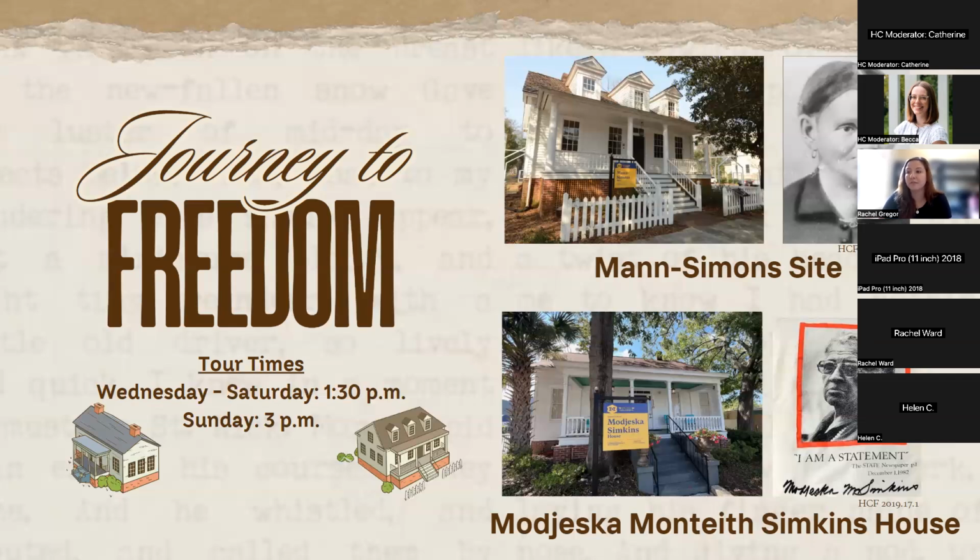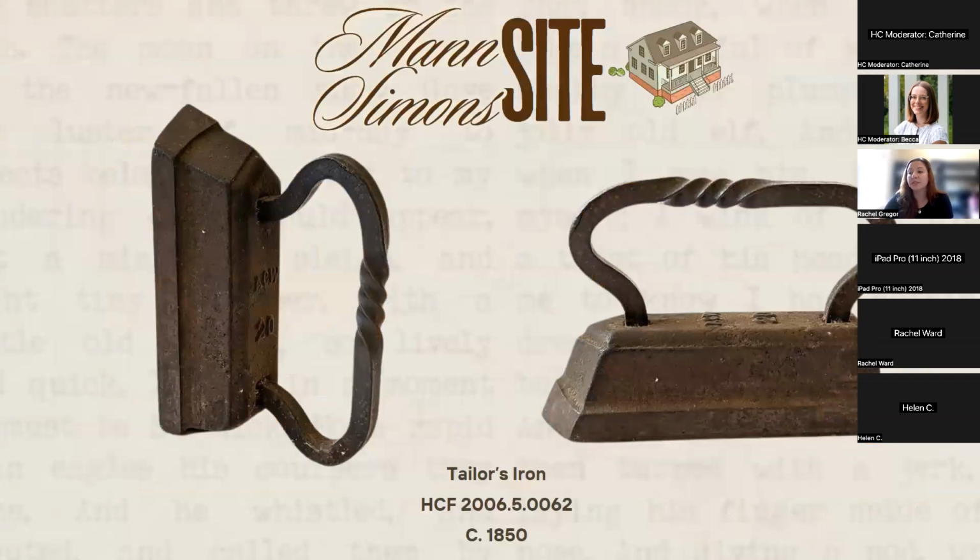An interesting object can be found at the Mann-Simons site, which is this tailor's iron. 3 members of the Simons family made, altered, and cleaned clothes for a living. This 20-pound iron was one of 2 irons salvaged and preserved from the site prior to it becoming a museum. The other irons in our collections look very similar, yet weigh only 16 pounds. The larger the iron, the less pressure would be needed to press the clothing.